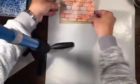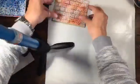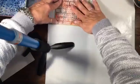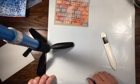All right, so we have that. You have this. This does tend to bend just a smidgy, so you probably want to make sure you really use my favorite Fast Fuse, if you still have it, or Tombow liquid glue, and just really hold it down before you do it.